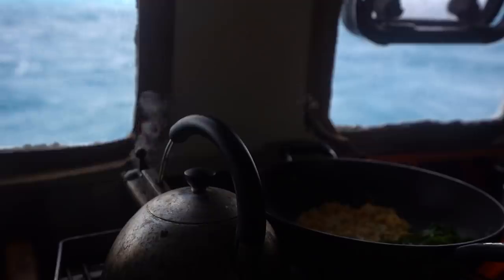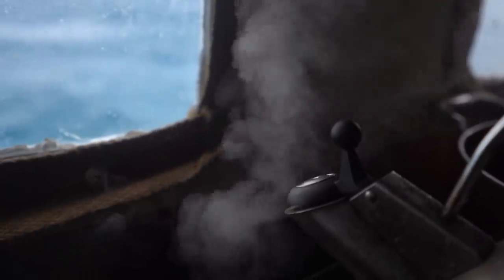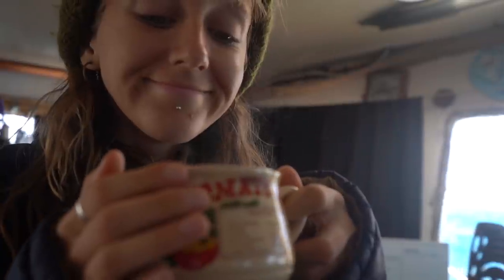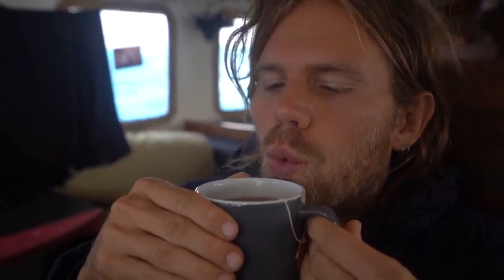Let's not do that. Protected from the elements, Sylvia is our cocoon of safety and warmth. It's surprisingly cozy inside, with the wind trying to force itself into every crevice.